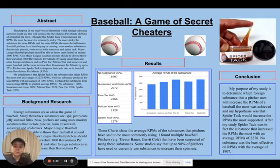I chose this project because I love baseball and I'm a pitcher. And I really did want to know more about what was happening. And don't tell them, I wanted to brag to my friends a little bit. But I wanted to know what was happening. I wanted to know why pitchers were cheating, how they were cheating, and if it was actually benefiting them.